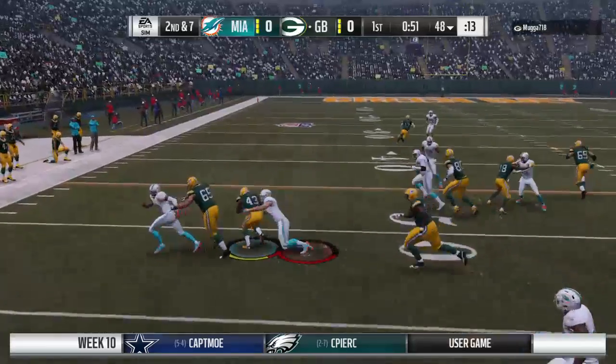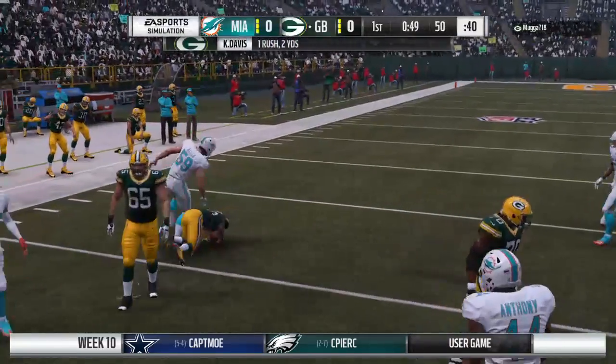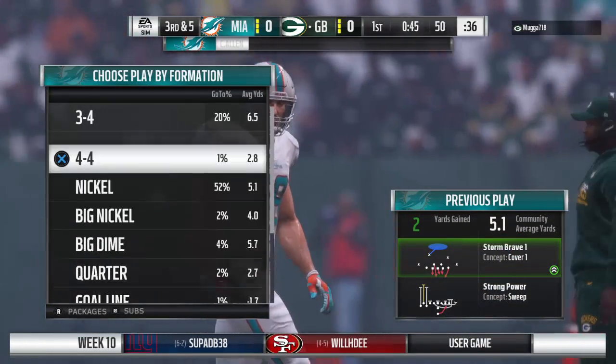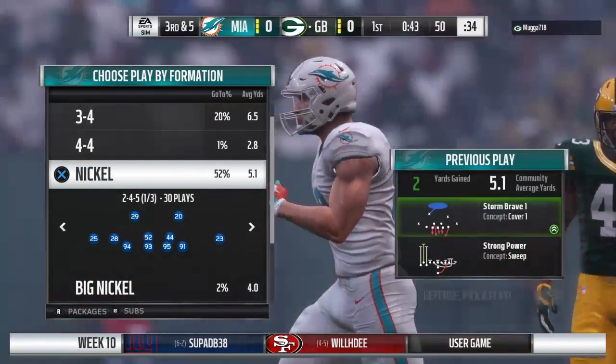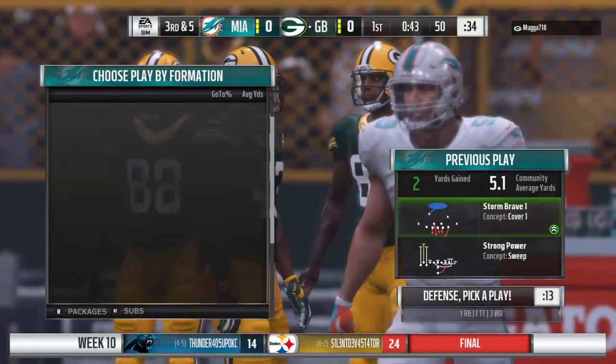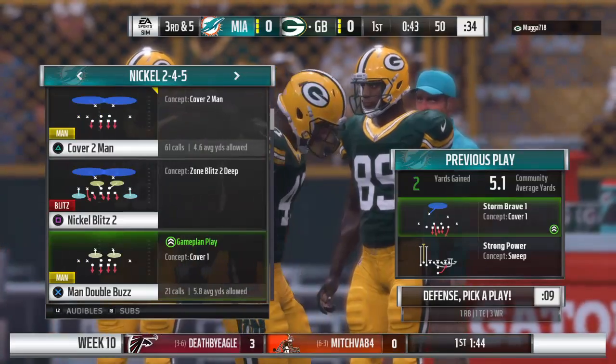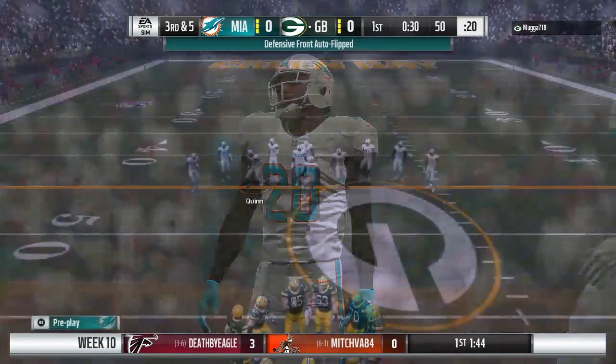On 2nd down, Davis. And he'll be brought down right at midfield after a gain of only a couple. I know the scouting report on him is that he doesn't possess the eye discipline to be an elite linebacker. And what that means is his ability to read, react, and make a play. But on that one, he looked like one of those guys.